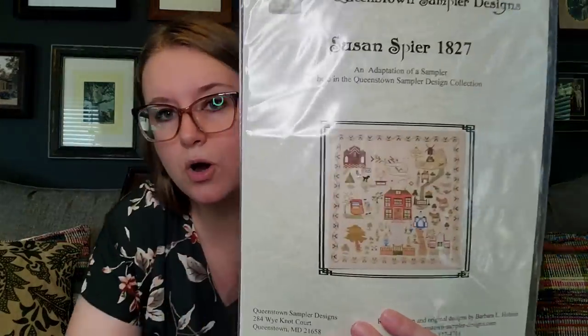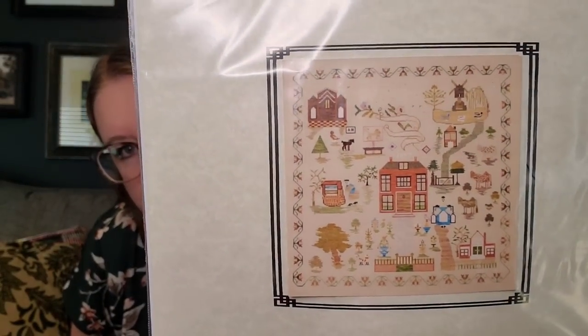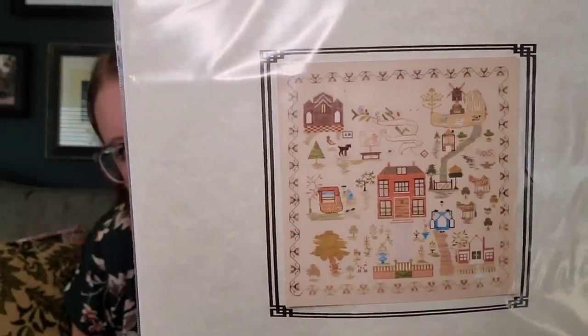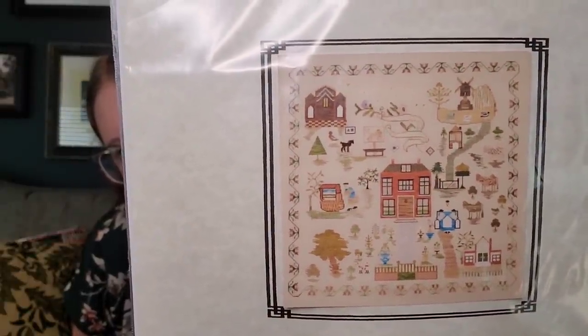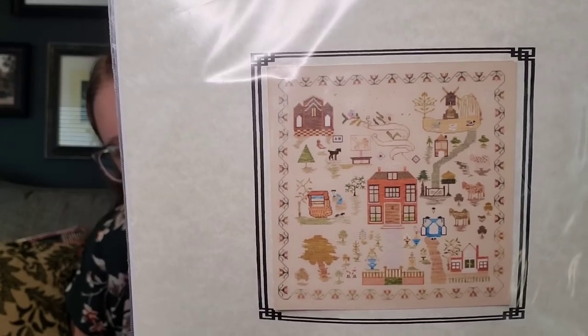This is Queenstown Sampler Designs, Susan Spire, 1827. It's so quirky, and we know I love a quirky sampler. It's hard to see a good image of this online and really tell what the motifs look like. So I'm going to hold this here for a second and let you really look at all these little motifs and the quirkiness. This is 285 by 291. This would potentially be my back to school if I already had this color change worked out. But this will be next year sometime.